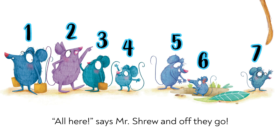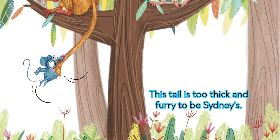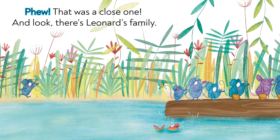All here, says Mr. Shrew. And off they go. But what's this? Leonard is holding on to the wrong tail. This tail is too thick and furry to be Sydney's. Look out, Leonard! Phew, that was a close one.